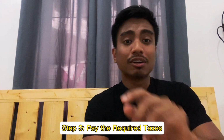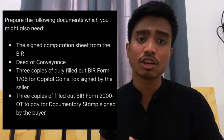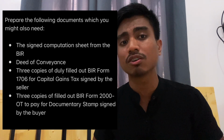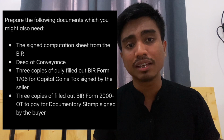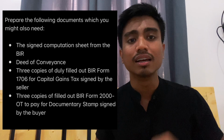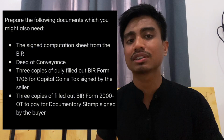Step 3. Pay the required taxes. You may now proceed to the authorized agent bank, AAB, duly accredited by the BIR and pay the required documentary stamp tax, value-added tax, and CGT or the capital gains tax. Prepare the following documents which you might also need: the signed computation sheet from the BIR, deed of conveyance. This is a document that indicates the transfer of ownership from the previous owner or seller to the buyer. 3 copies of duly filled out BIR Form 1706 for capital gains tax signed by the seller. 3 copies of filled out BIR Form 2000 OT to pay for documentary stamps signed by the buyer.